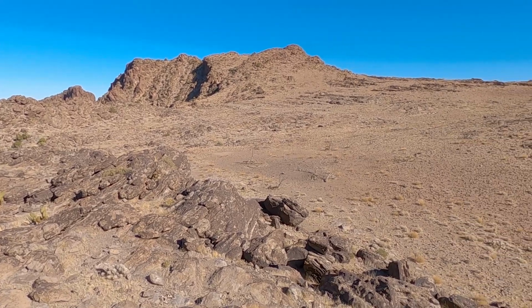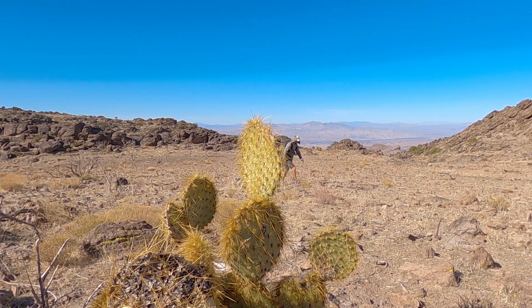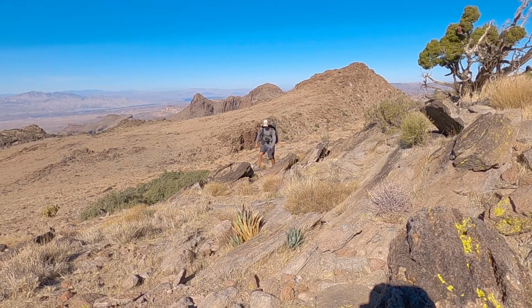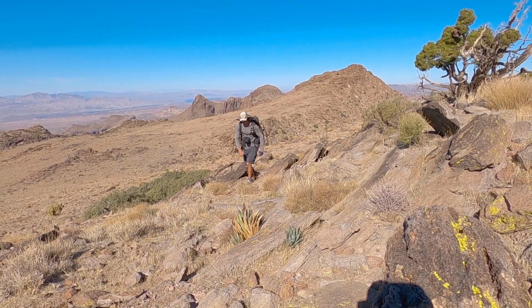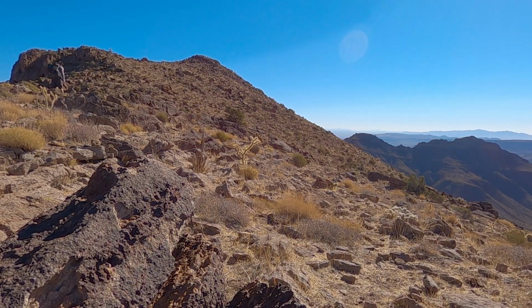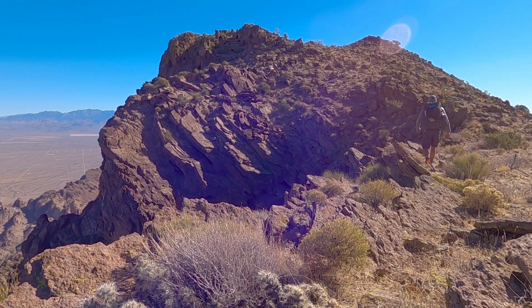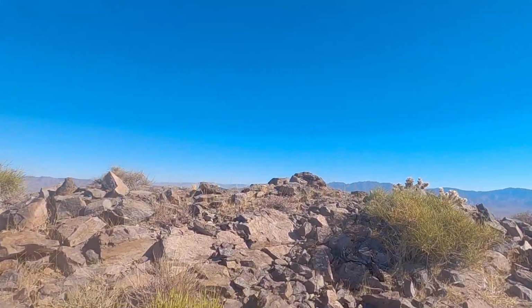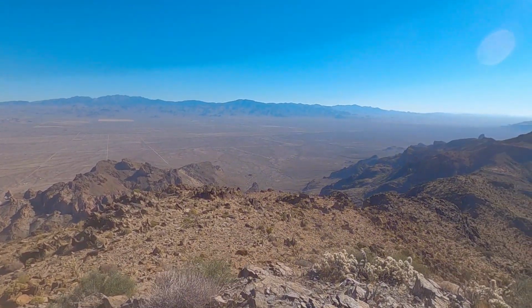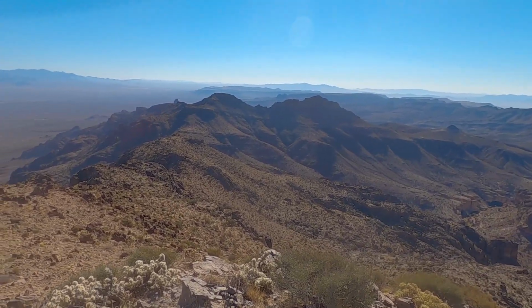And quite a barren ridgeline. It's just nothing here. Heck yeah, it's a nice view. Woo!